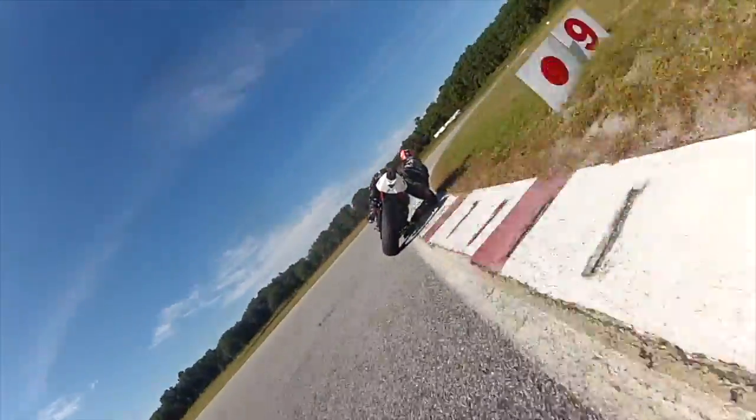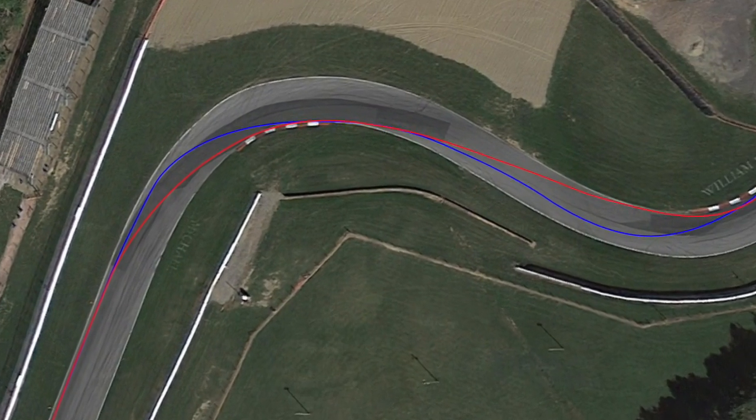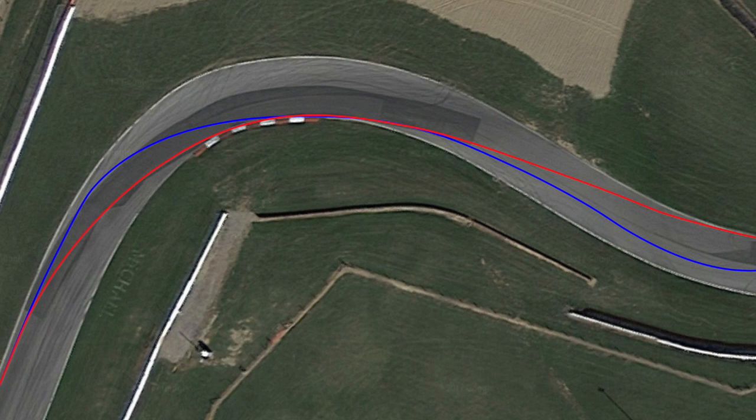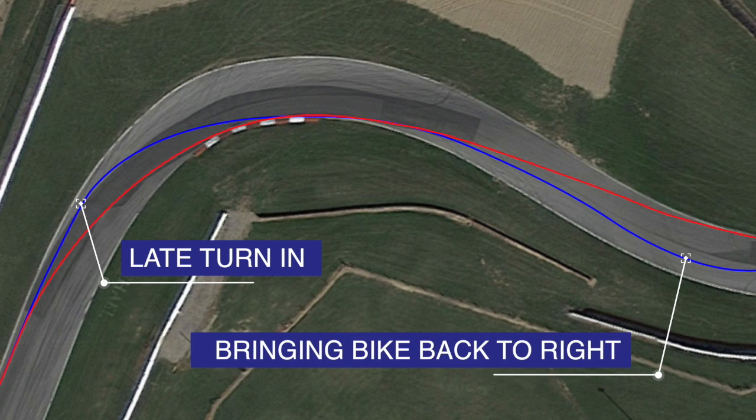racetrack is super important. One particular section of racetrack that I want to look at with this is Mid-Ohio Sports Car Course coming off the back straightaway, turns 7 and 8. Now this is a corner where we see oftentimes riders will have a late turn in, shown by our blue line here, have a late turn in into 7, bringing the bike all the way back to the right hand side of the track before turn 8 to set themselves up.